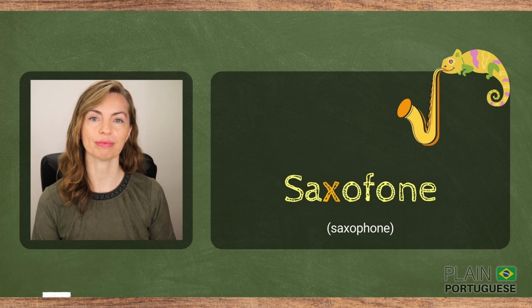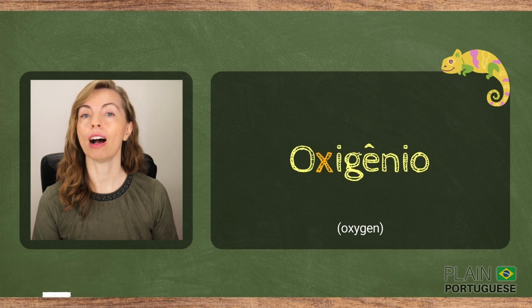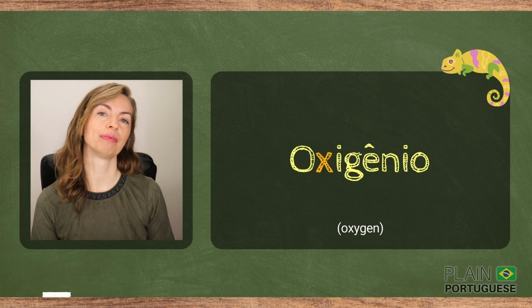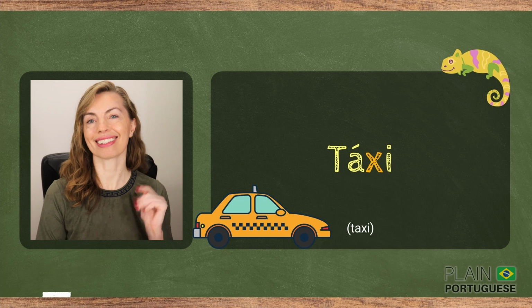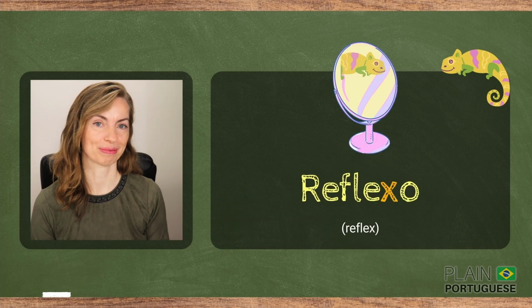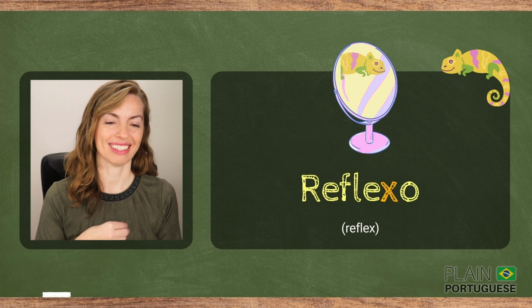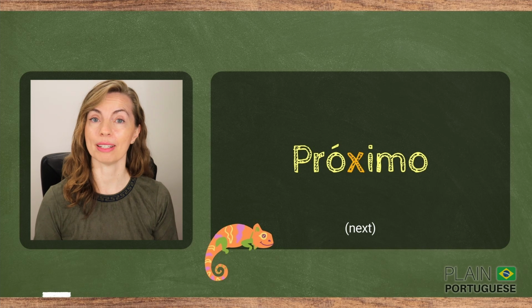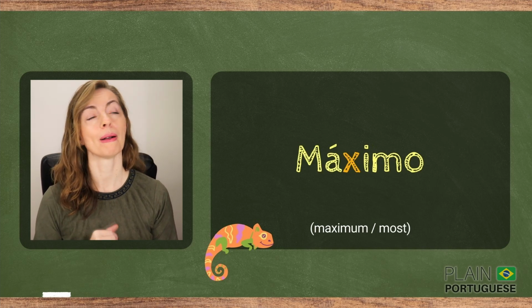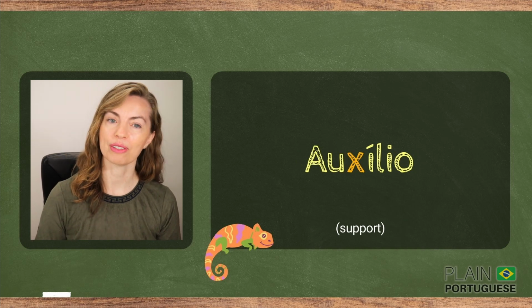saxofone, complexo, oxigênio, táxi, reflexo. It may also sound like s, as in próximo, máximo, auxílio.